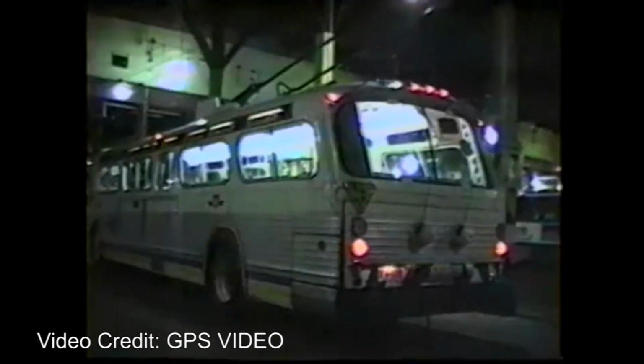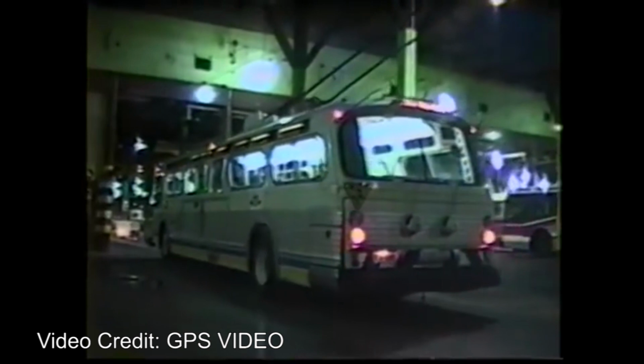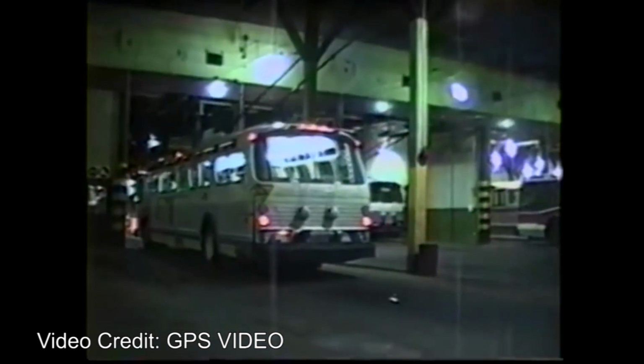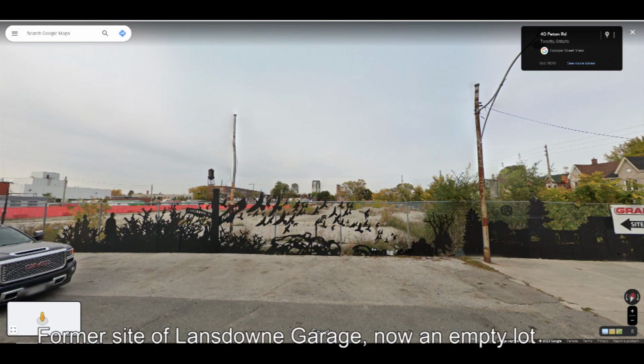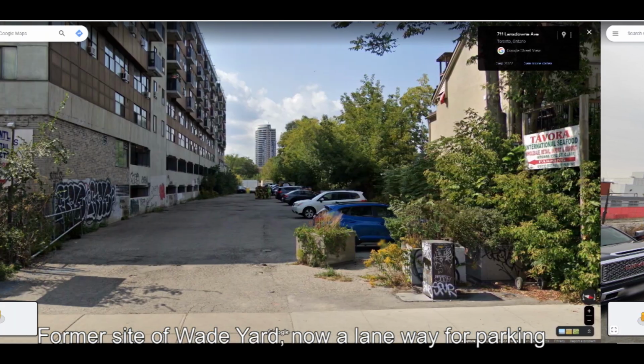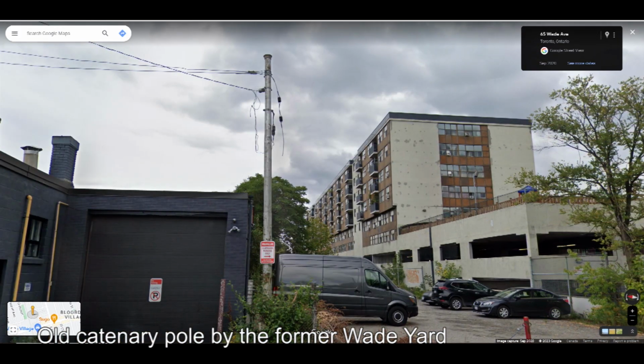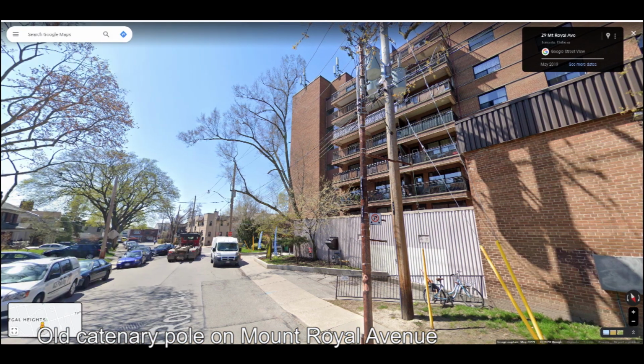Lansdowne Garage would be converted to diesel bus operations after trolleybus service ended, although this would only be temporary as the garage was shut down in 1996 and then torn down. Today it is an empty lot. The nearby Wade Yard is now a laneway used for parking. Just as in the Eglinton division, you can still see the old catenary poles scattered around the routes that the trolleybuses used to run on if you look for them.